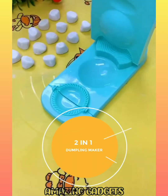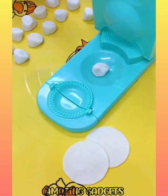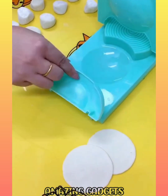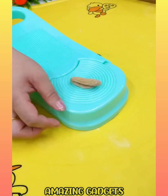Make perfect dumplings every time with our 2-in-1 dumpling maker. Our 2-in-1 dumpling maker features two sides, one for filling and shaping dumplings, and the other for cutting dough into perfectly sized circles. With its clever design, it streamlines the dumpling making process, allowing you to create uniform, professional-looking dumplings with ease. Whether you're craving traditional dumplings, pot stickers, or stuffed pastries, our dumpling maker lets you unleash your creativity in the kitchen.